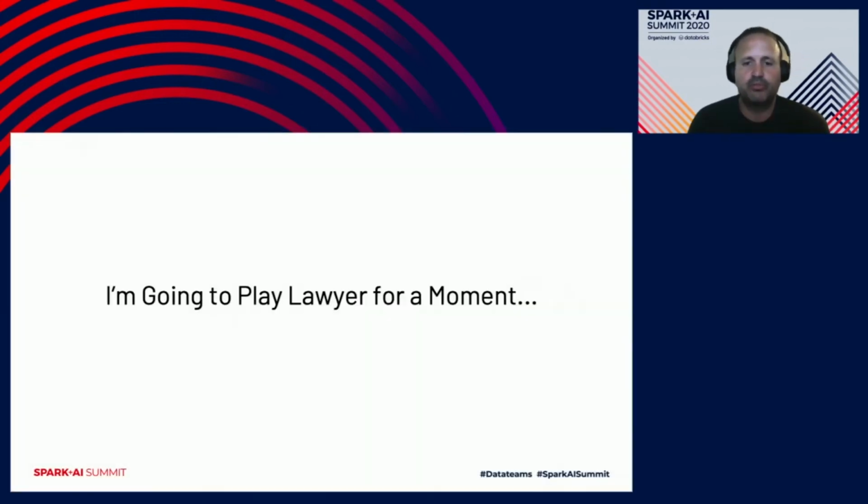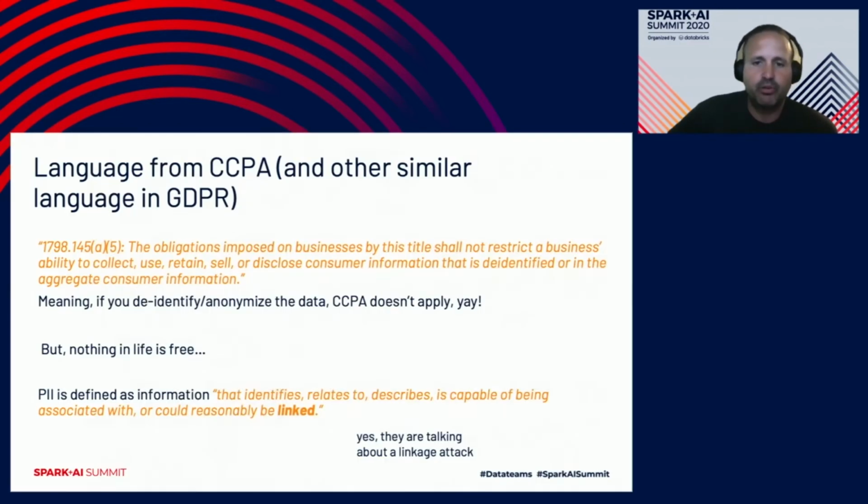So how do we solve this problem? And this problem exists well beyond just my silly taxi example. So I'm going to play lawyer for a moment. This is language from the CCPA, and there's also similar language in the GDPR. This first orange blob is basically discussing, if you anonymize or de-identify your data well enough, CCPA doesn't apply. Cool. This is the get out of jail free card. I can analyze my data all I want because I've anonymized it well enough.